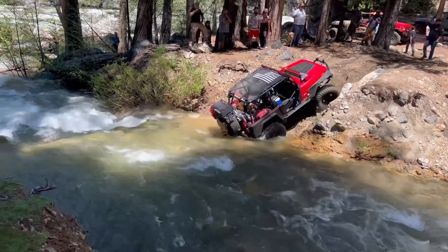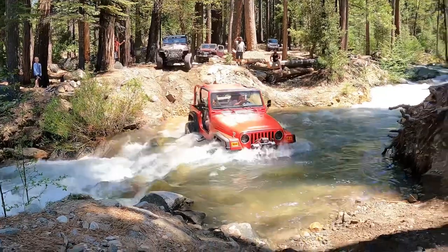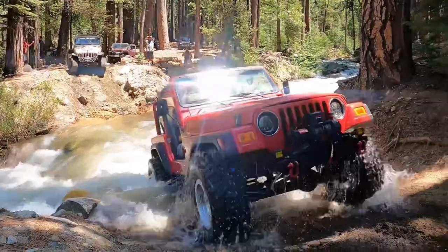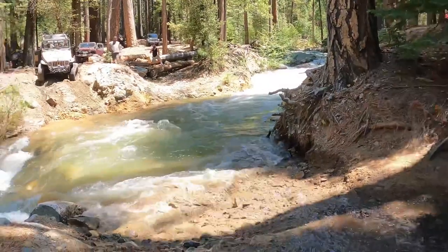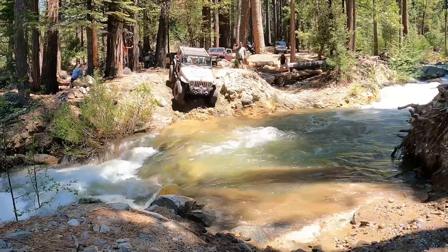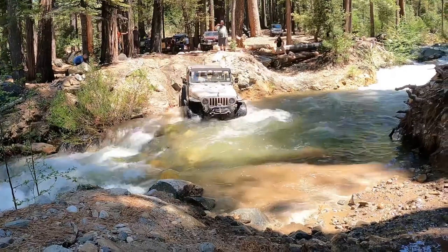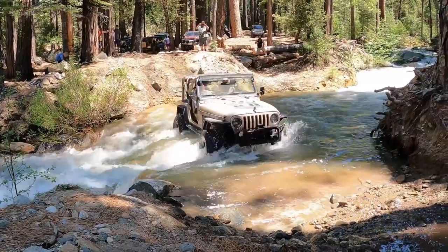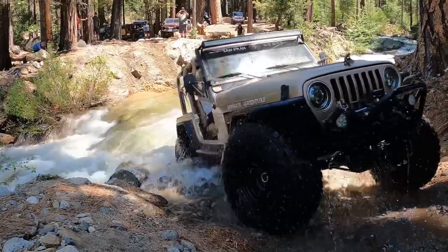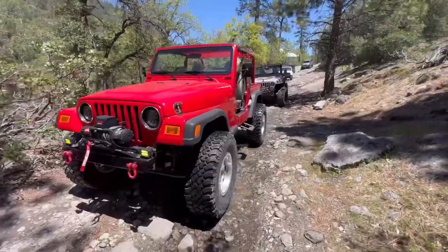So the YJ ended up not making it up this obstacle. They ended up having to winch out and then we could get through. And that's the end of the trail.